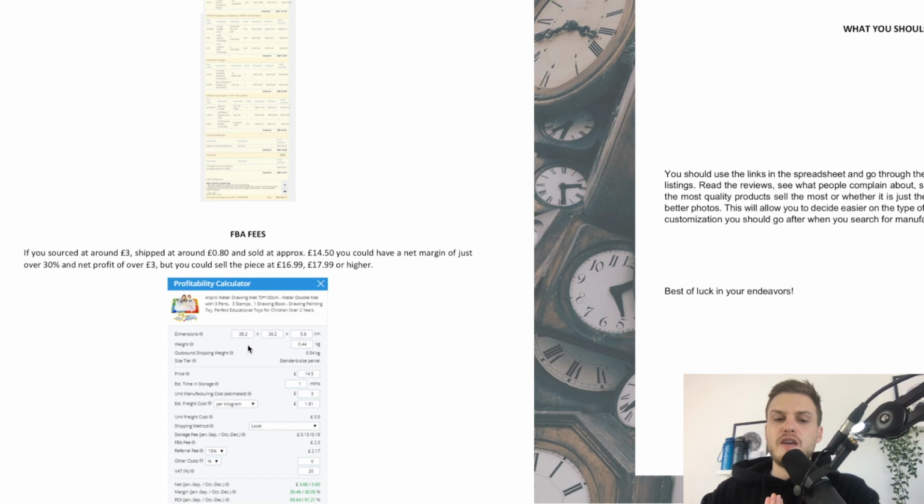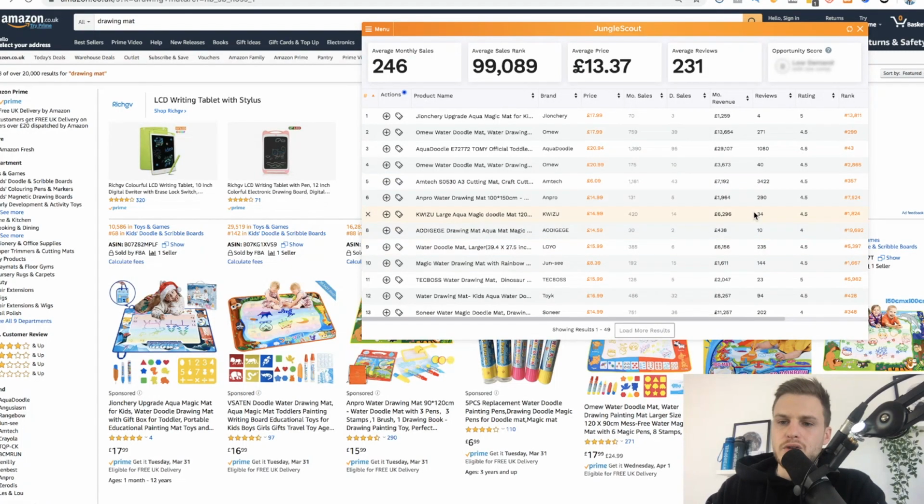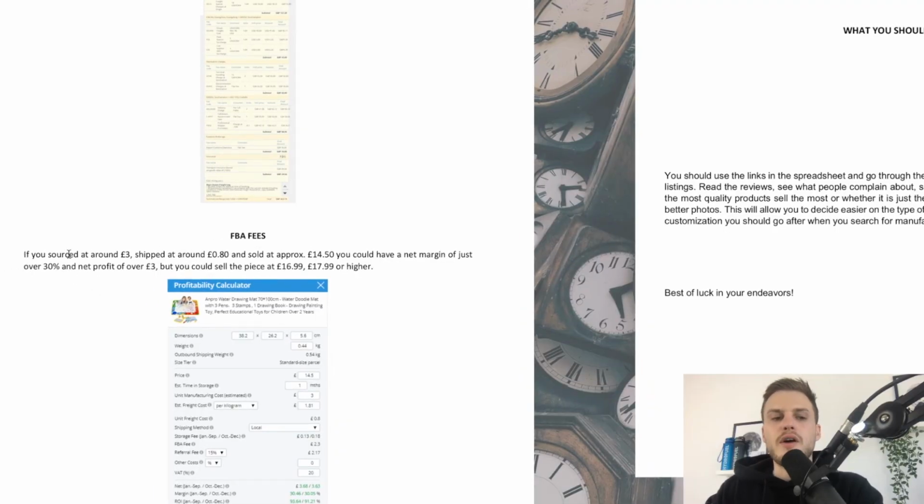They've worked out the FBA fees on a selling price of £14.50. I think that's a good thing to do. They do say that you could sell it for 17 or 18 pounds, and that is correct. You could sell it for a higher amount, but when you're launching, you certainly wouldn't be able to command that price. Having said that, you know, there's 10 reviews, 34 reviews, 44 reviews. There is no competition here. That's not really an issue at all. Even there's people with 100. Again, that's not a massive issue. It's something that we can definitely compete with. So that makes a lot of sense. However, I do believe the calculations are wrong, because there is no VAT being accounted for.